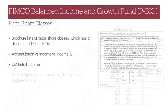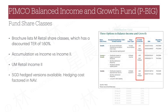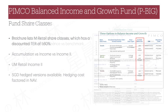At the end of 3 years, the share class will be compulsorily converted into the normal M Retail Income 2 share class. Sing Dollar hedged versions are available for all 3 M Retail share classes, so this is well catered for Singapore investors. The distribution used for US dollar and Sing Dollar hedged share classes appear to be similar, so it seems that the hedging cost is factored into the NAV instead. Do take note of that.